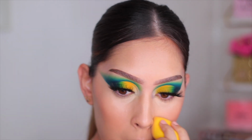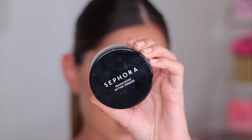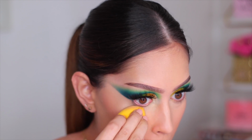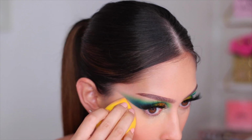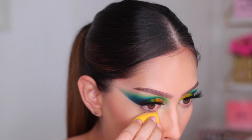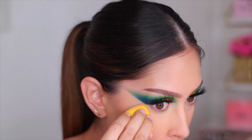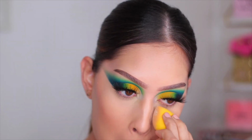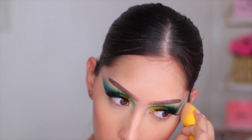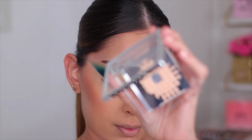So moving on to setting my under eyes, I'm going to be using the Sephora Translucent Setting Powder. Love this. This is not a first impression on this product. I've used it already. It's beautiful. It's basically a colorless powder that's just going to set your concealer in place. It's not going to give you any extra coverage or any brightness. It's just going to set your concealer. It is beautiful, and I highly recommend it. You guys, it makes my under eyes look so smooth, as you can see, and it blends just effortlessly. It's gorgeous.